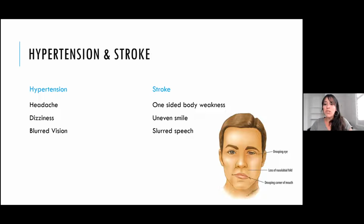Those are examples of questions to ask when a client says something. My vision's kind of off. Oh, do you wear glasses? It could be something else, but are you experiencing any dizziness? No, but I have a headache. Those are some signs of hypertension. When someone's blood pressure is really, really high, they can experience a stroke.